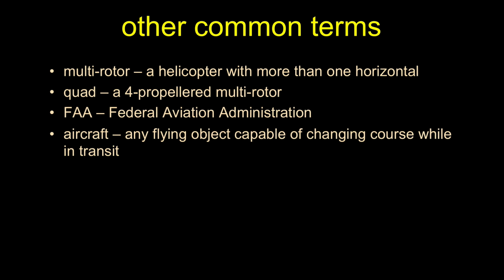Couple other common terms, we'll define things as we go throughout the semester, but just a couple of things that I think have already come up. So multi-rotor is basically one of those helicopter things that has more than one propeller. The most common one that you see the public using, and the most common in terms of sales, is like this Phantom with four propellers, and so we call that a quad rotor or just a quad. A lot of times people just call it a quad.